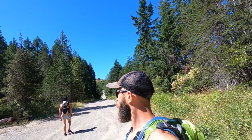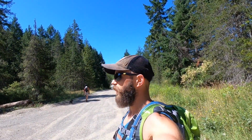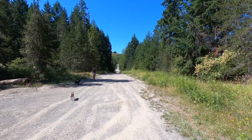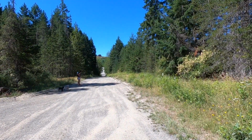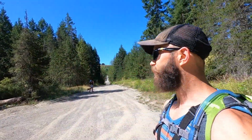Okay, so we're, what do you think, 15 minutes in? Yeah, we just did a bit of a climb, so now we're at a bit of an elevation, I guess. If you can see up there, there's like a house randomly. So clearly this is an access road that we've been hiking up. So this is what you can expect.